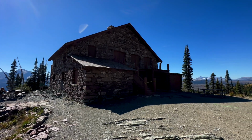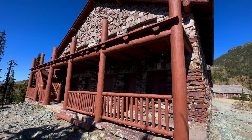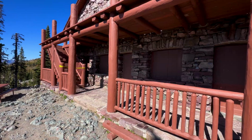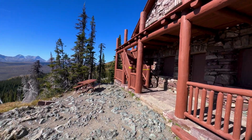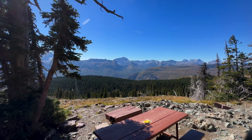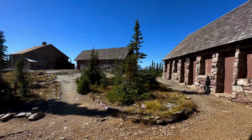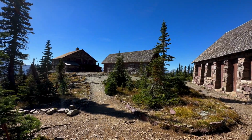So we're pressed for time, but we have one stop that we got to make. This is a landmark on the Highline Trail. This is the Granite Park Chalet. Let me show you around. I'll give you a voiceover explaining what's going on. The Granite Park Chalet was built in 1914 by the Great Northern Railroad to provide comfortable backcountry accommodations inside Glacier National Park. It was the last of 5 chalets built by the railroad and one of the only 2 backcountry chalets that have survived. Today, the chalet continues to provide lodging and refreshments from June to September to visitors willing to hike or horseback to its remote Alpine location.